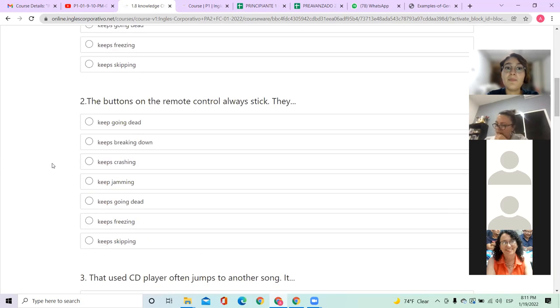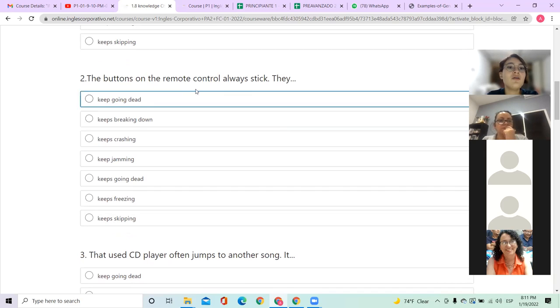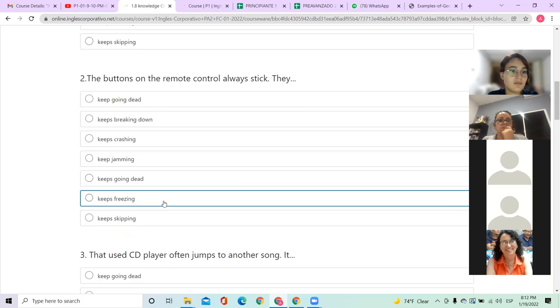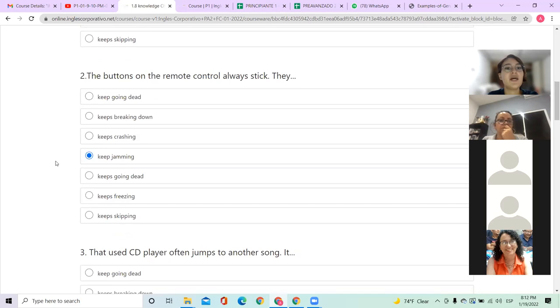Let's do number two. The buttons on the remote control always stick. Would it be keep or keeps? Keep. Right. So they keep going dead, keep crashing, keep jamming. Jamming. Keep jamming, right? Because they get stuck. So they keep jamming.